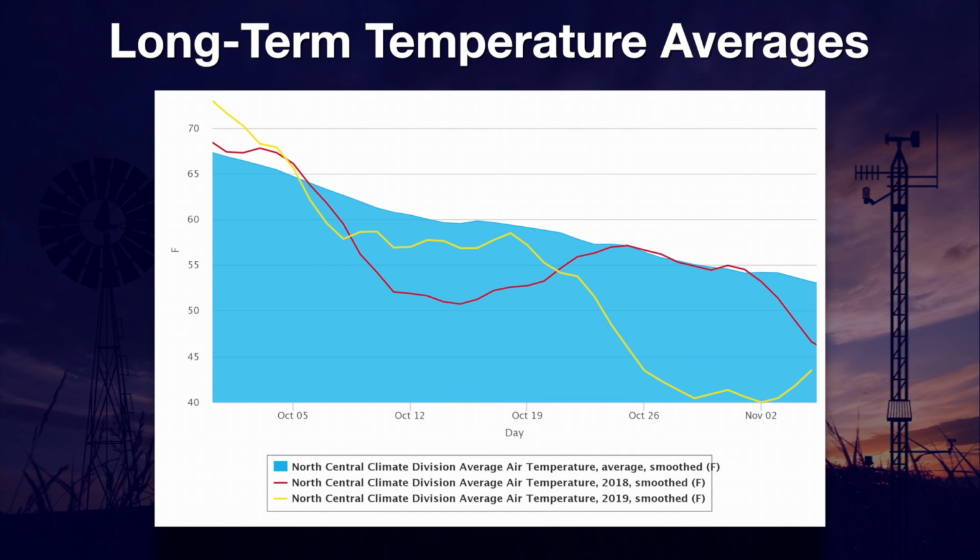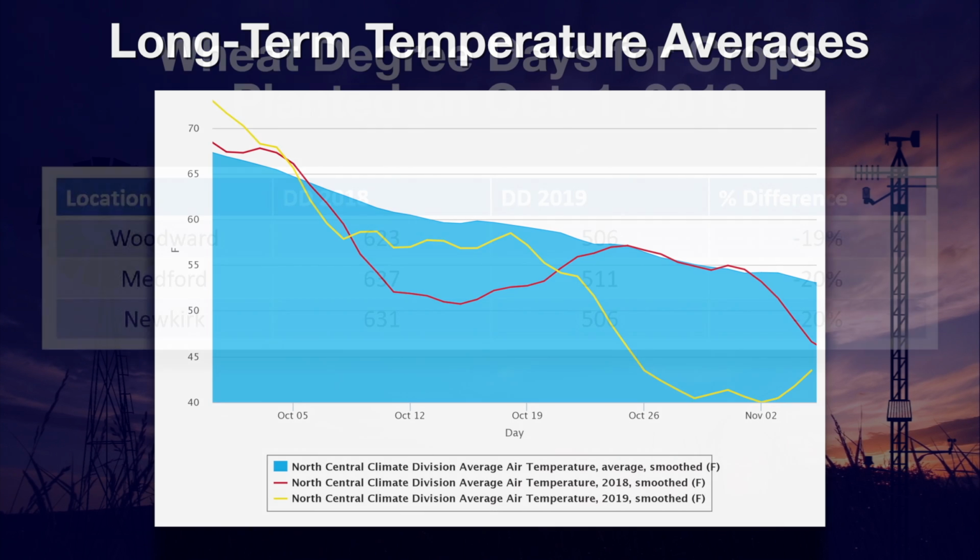Now let's focus on air temperatures. This graph shows the long-term average air temperatures with the blue fill line for wheat planted on October 1. The red line is the smooth average air temperature in 2018 and the yellow line for this year. It indicates about a 15-degree lower air temperature for the past 2 weeks.